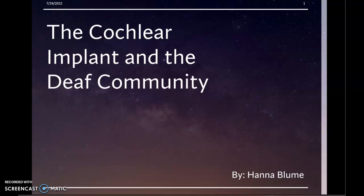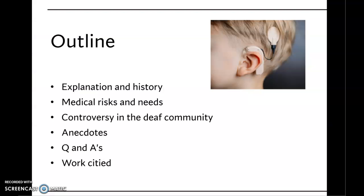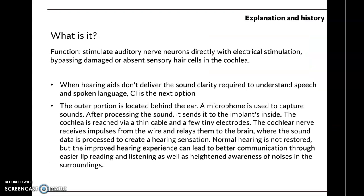Hi, so my presentation is about the cochlear implant and the deaf community. So the outline is, first we're going to talk about the explanation and history, and then the medical risks and needs, and controversy among the deaf community. I'll show you guys some anecdotes. I have some Q&As, and then my works cited.